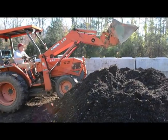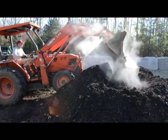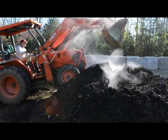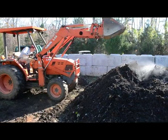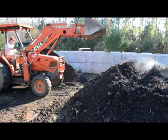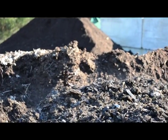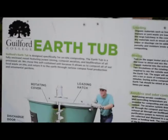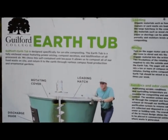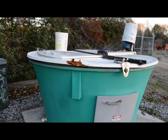I'll take this material and add it to leaves that we've collected from our campus and have stored and managed to produce leaf mold compost. I make rows of that material and add this to it. Each one of these earth tubs will hold about 3,000 pounds or so of food waste. That one's full as well, so I've got over 6,000 pounds of food waste in the two of them.